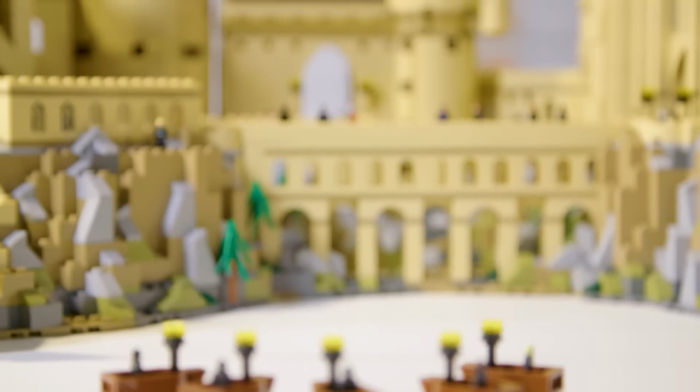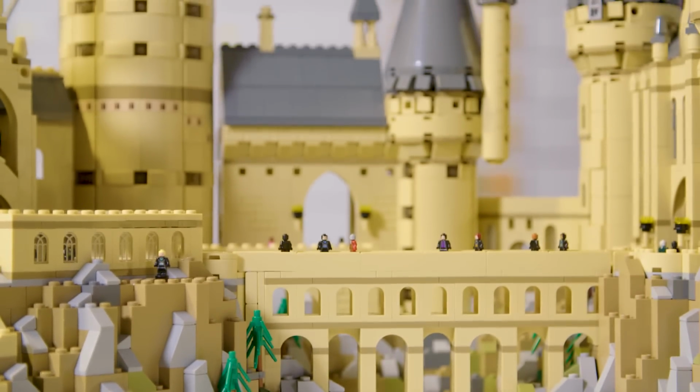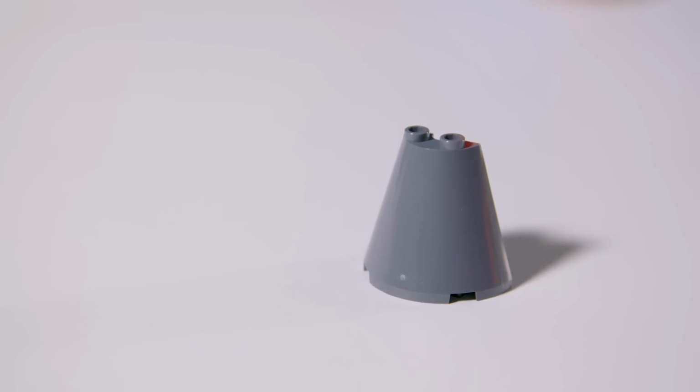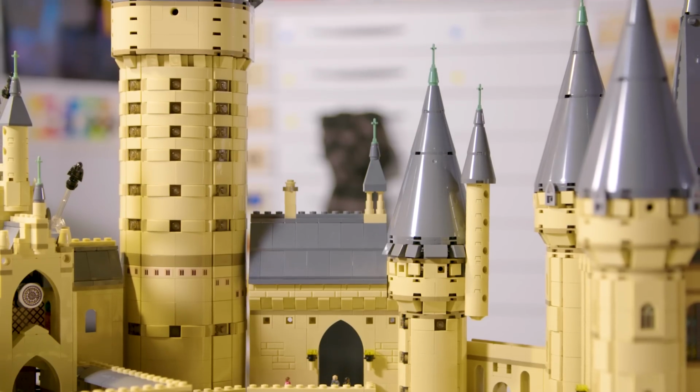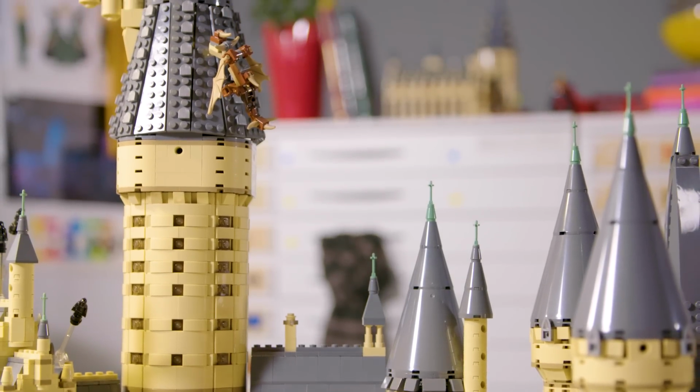I think people will really want this set because not only is it an interesting selection of parts with new elements and new colour changes that we've put in especially for this model, but also it's a huge statement piece that they can have on their table and show their friends and family, and I think people are really in awe when they see it built.